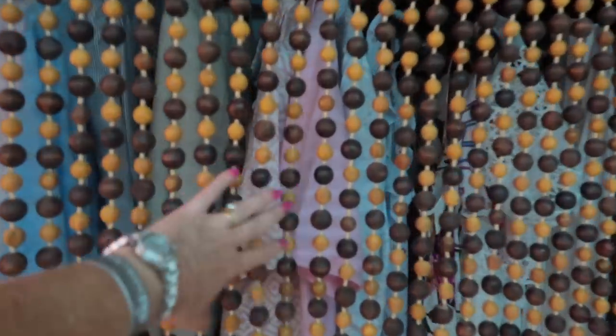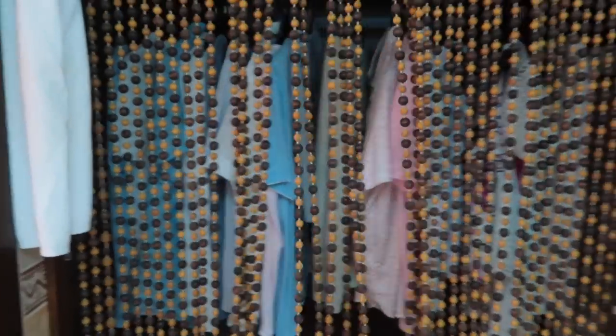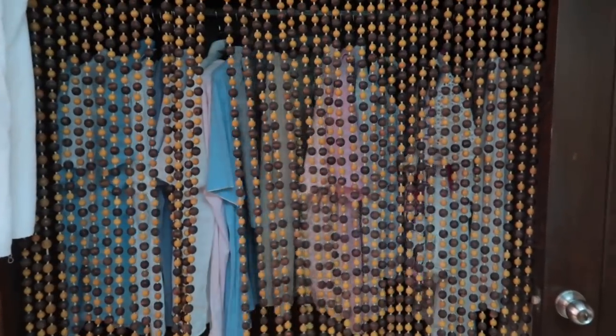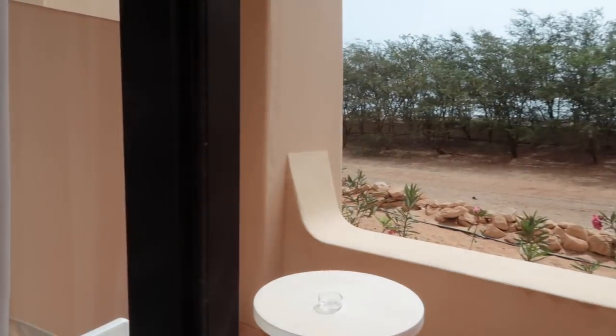So you get this, which are very annoying actually, those beads, because you can't move them around. So I mean, you can open them. So there it is. And we've got a little terrace there as well. We're on ground floor, so we have a little terrace here with table and chairs.